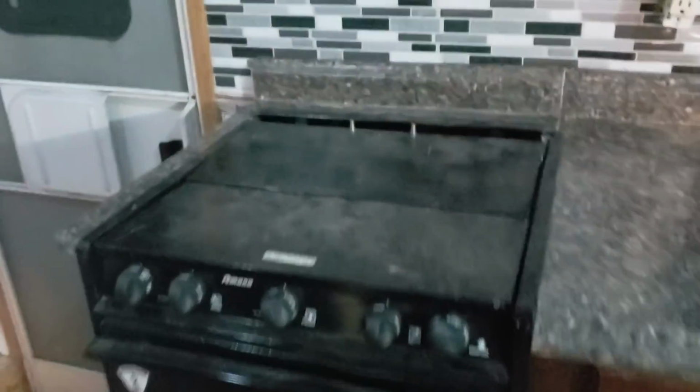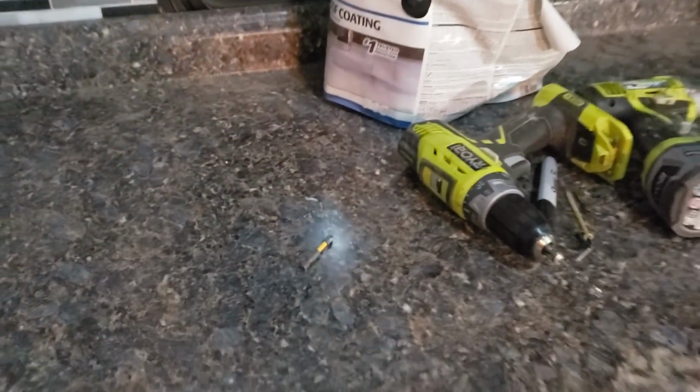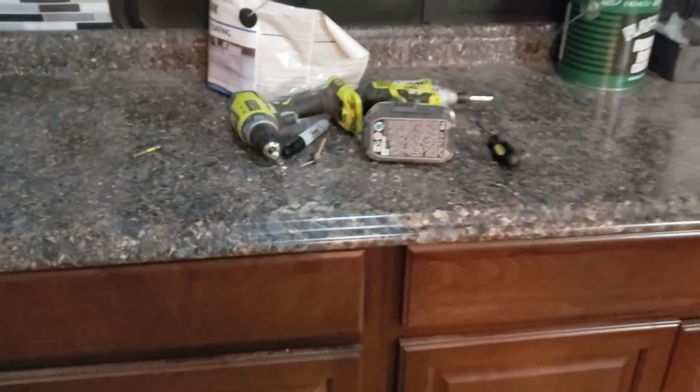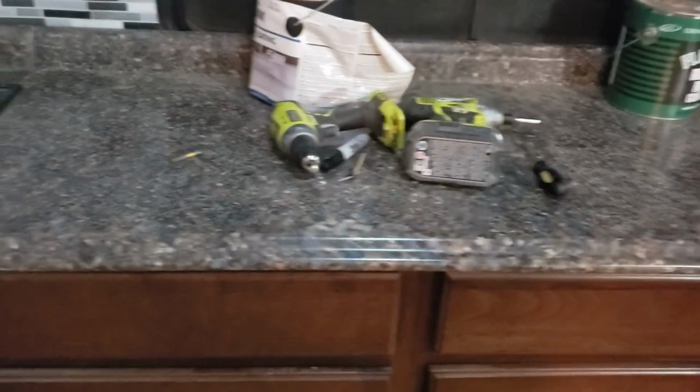Look at that right there. I got it all put in. Of course, you see it's dusty and dirty. It's been in storage, but I got that all put together. Now these countertops, these are drops. These are remnants we had left from doing work in rent houses, and it worked out perfect.